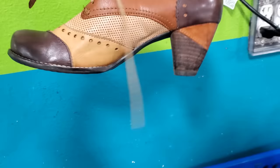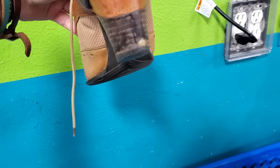Okay, these are, can I show you this or what? It's so hard to read. It says L'Artiste in there. These are awesome, but they have a little heel ding, but I'm wondering if I can, oh no, look, they're peeling on the inside. Too bad. Those are cool.